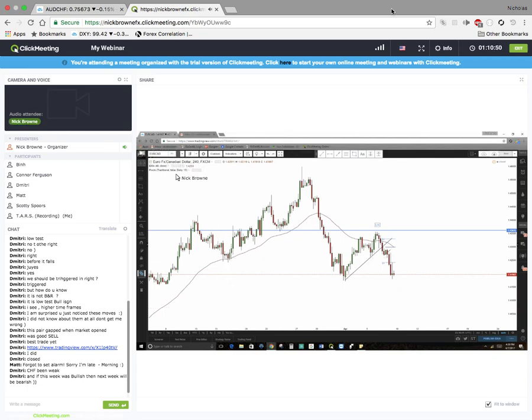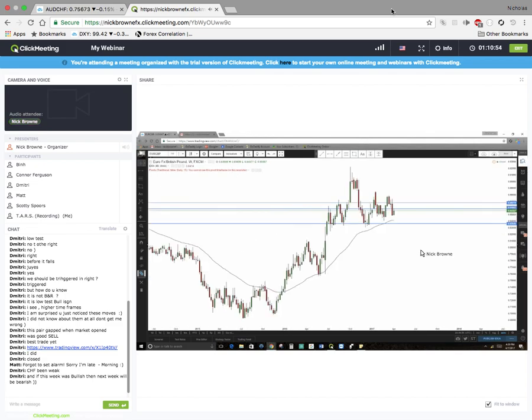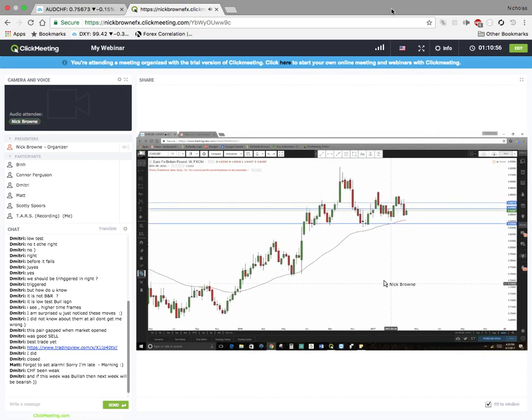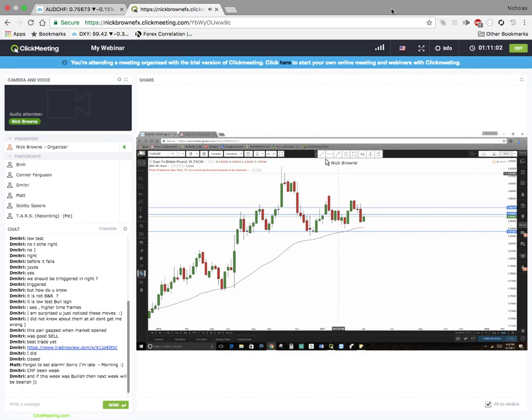Let's take a look at Euro Pound. This one has just been a pain in the butt. Sometimes it looks good, sometimes it looks like crap, sometimes it looks good, sometimes it looks like crap. This is just definitely not one of my favorite pairs to trade.